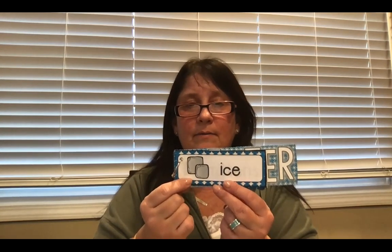So this mouse, a little boy or a girl, this mouse is wearing skates on his feet, and they're skating, maybe in the park or the ice skating rink. These are something cold. Sometimes we put them in a drink. It's ice. Does anybody know how we make ice? If we take some water and put it in the freezer, it will become ice. And if we take it out of the freezer, the ice will melt to be water again.